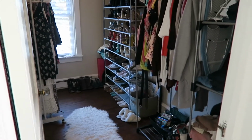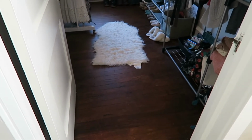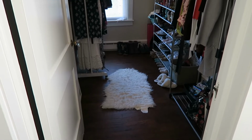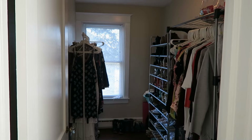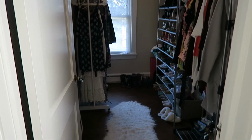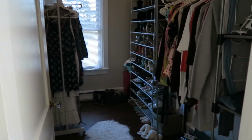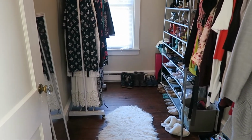So I am going to go through everything. The floor is, I think, hardwood. It's the original hardwood of the house, so I love that. This is just a random big room, it's a closet, but it's in another room. It's weird. It's a big space and it has a heater back there and a window. So I'm going to go through and show you guys everything, so let's get into it.